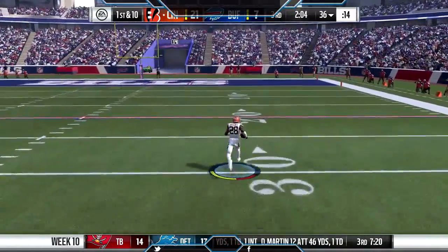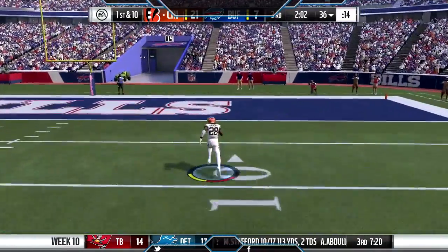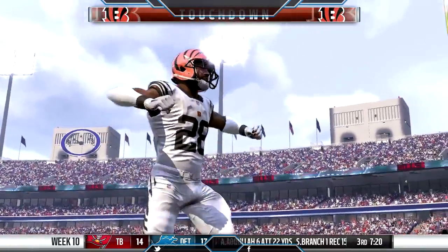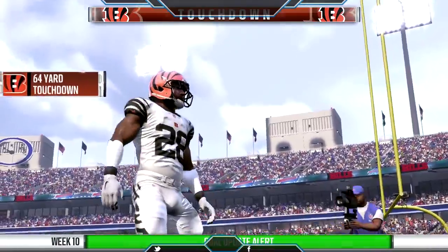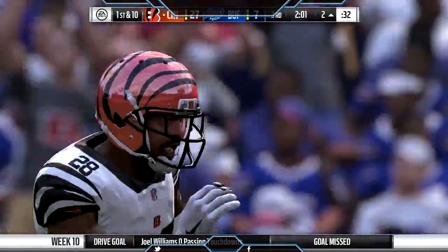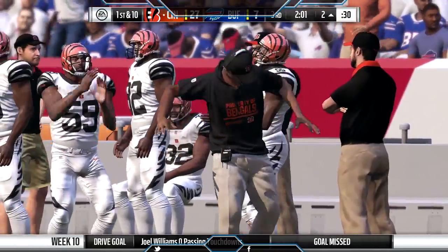And now nothing but green ahead of him. Past the 20. And all the way in for a Cincinnati score. Corey Grant, his third touchdown now on the year. And the Bengals add on to their lead.